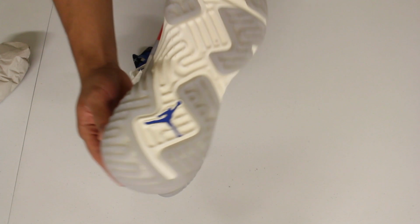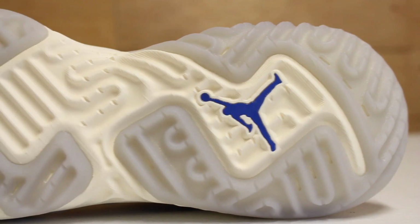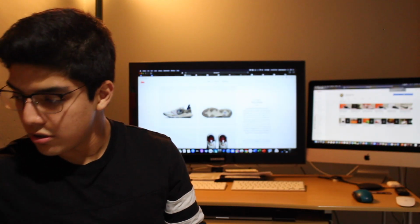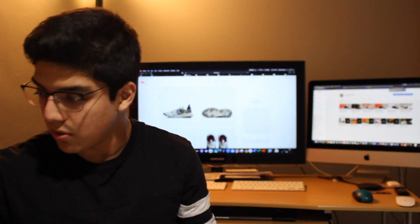The React pattern on the midsole is the same as the one we saw on the Delta, and it's very similar, if not the same, as the one we saw on the Proto React. Now, the React pattern on this shoe is a little bit different. If you look at something like the Epic React or React Element, the pattern on these, and obviously other React models, is different than the one we see on the Delta.